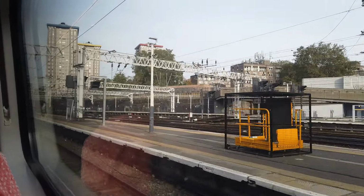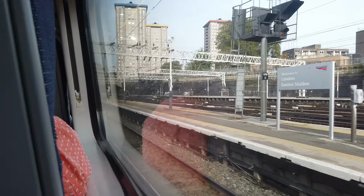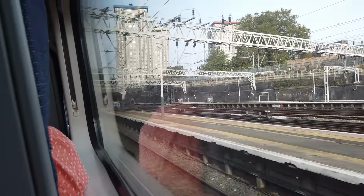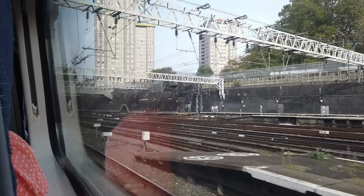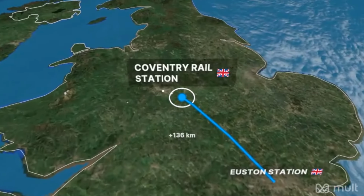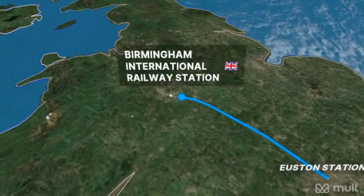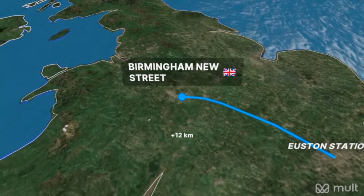We now depart London Euston. The journey time to Birmingham will be just 2 hours, as our train travels at a top speed of 125 miles per hour, or 201 kilometers per hour. Now let's take a look at today's route map. Our train will firstly call at Coventry before making a stop at Birmingham International and finally ending up at Birmingham New Street, where our service will end for the day.